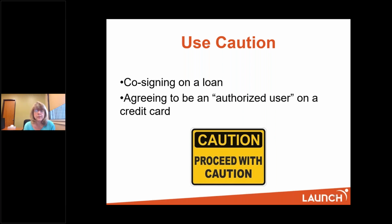It will show up on their credit report, and it is very important that they monitor their credit to make sure it's being reported correctly and that it's being reported as an authorized user, which means they are not responsible for the debt, so that if they were to go for a loan, that debt wouldn't count against them in their ability to repay. Also, they could suffer the consequences should the person who owns the credit card default on the credit card. So it's very important that this be reported correctly as an authorized user and an authorized user only.